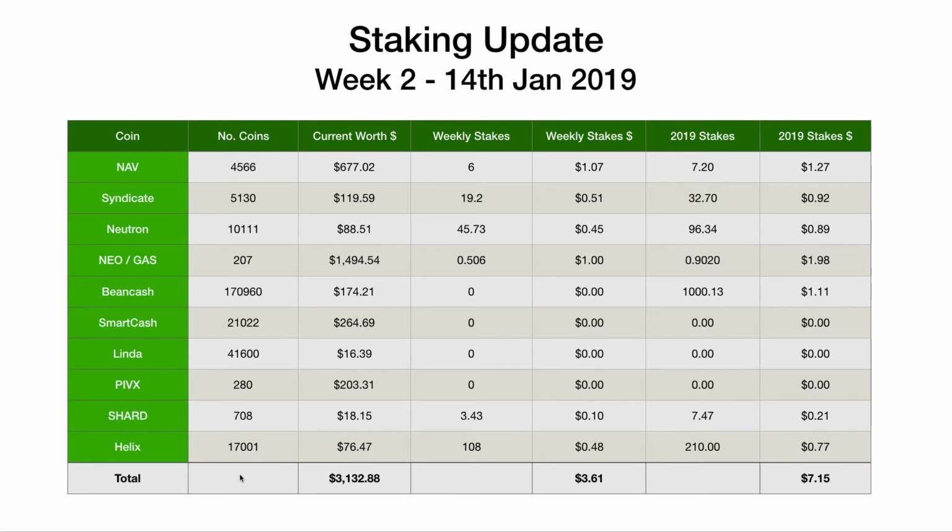But I just want to make you aware of a couple of things before we go through the figures. Firstly, last week's video I talked about core wallets and other bits and pieces, and somebody didn't know what a core wallet was. Basically, a core wallet tends to be the Qt version of the wallet, and it means you download the entire blockchain. So for something like Navcoin, for example, you run the core wallet, it downloads the entire blockchain, and that's the kind of wallet you tend to need for staking.